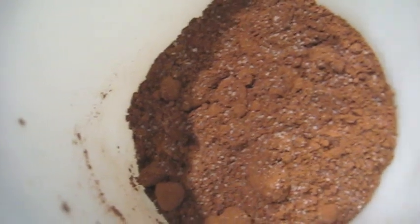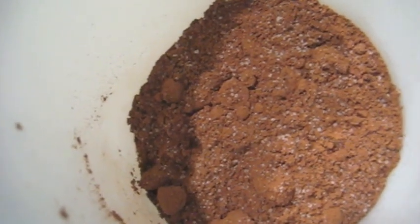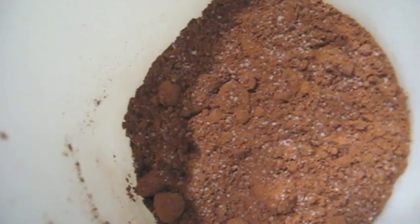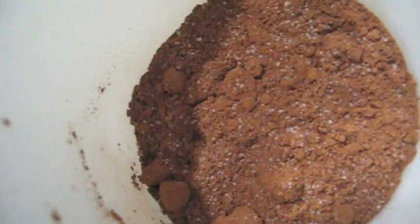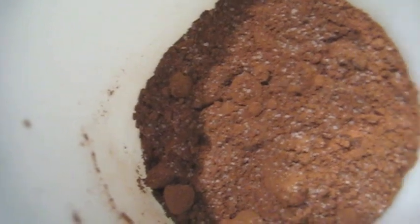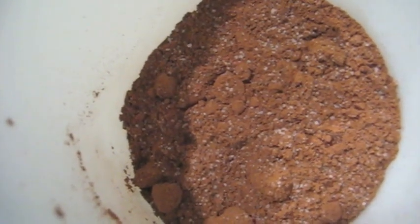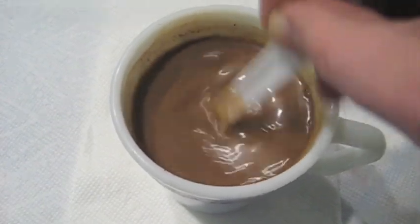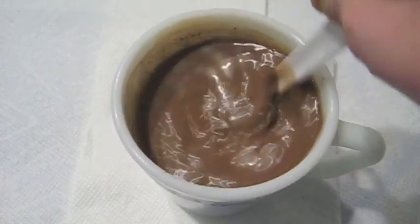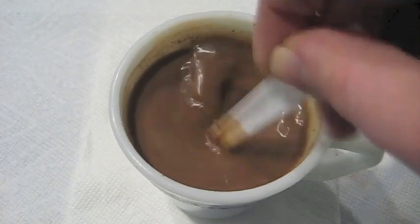Now I can see there are chocolate chips in there among the brown powder. There's also some white powder in there. But it's those chunks of chocolate that make this unusual. The hot milk added. The winds are howling outside.